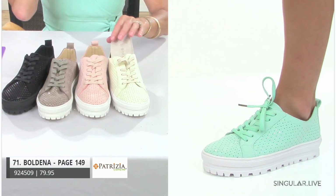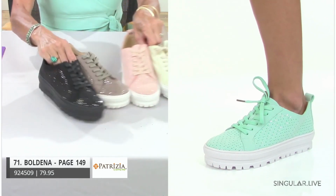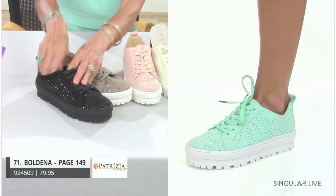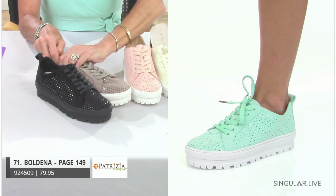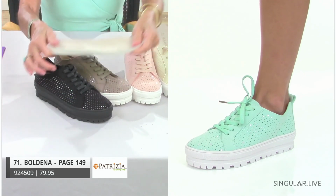This is a style that I have. This is Baldina, and I have her in the taupe. I love her. She is also removable. She's nestled in there, but I want to show you. She is removable, all-day comfort, amazing comfort.